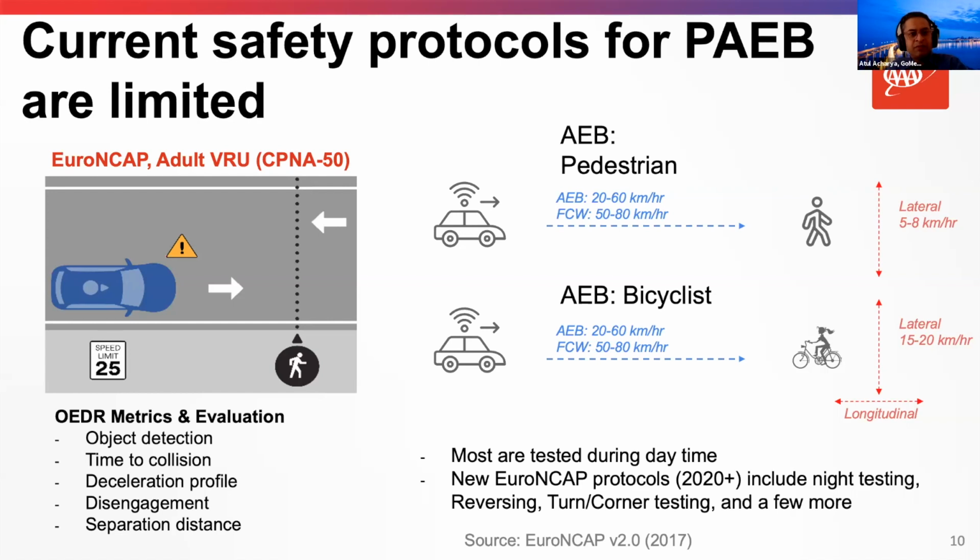Now, the important thing to remember is that most of these tests are performed during daytimes. Many of these protocols are being updated to include nighttime, but these are relatively recent. If you queue up the next one, please.